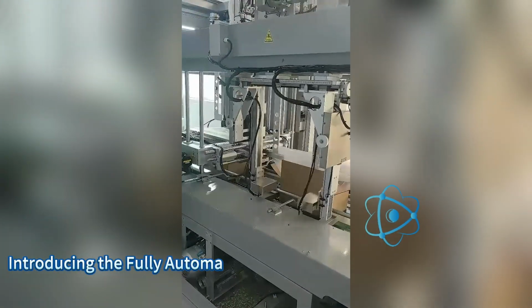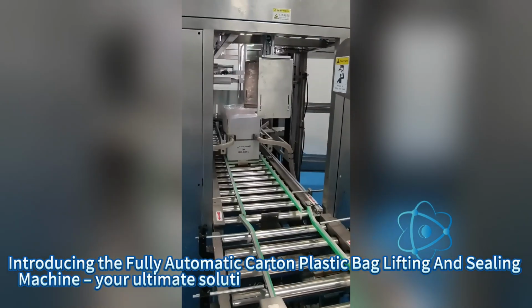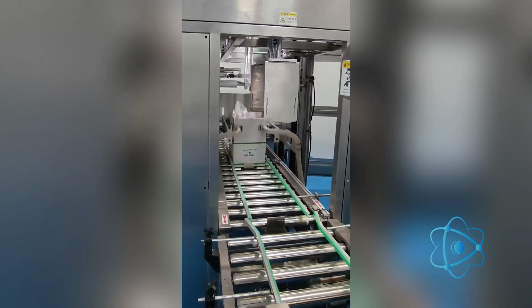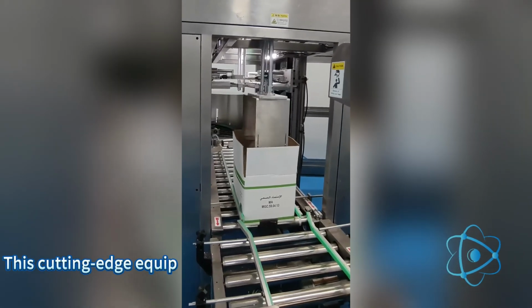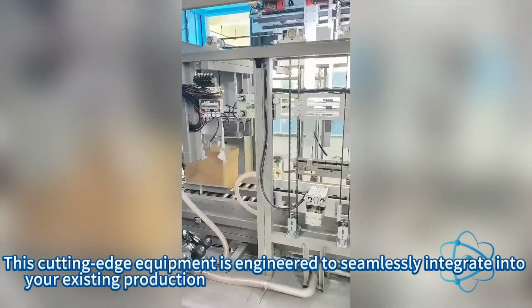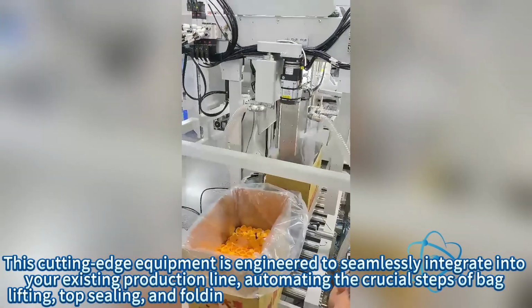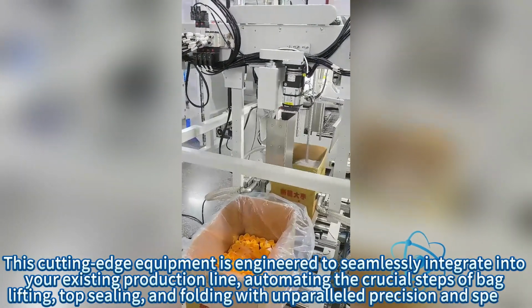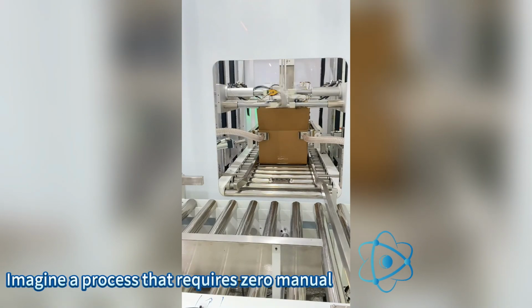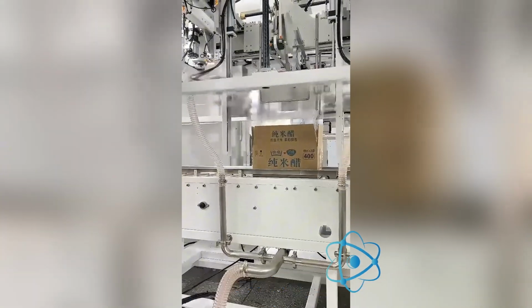Introducing the fully automatic carton plastic bag lifting and sealing machine, your ultimate solution for automated, high-performance inner bag sealing within cartons. This cutting-edge equipment is engineered to seamlessly integrate into your existing production line, automating the crucial steps of bag lifting, top sealing, and folding with unparalleled precision and speed. Imagine a process that requires zero manual intervention, from carton arrival to finished product output.